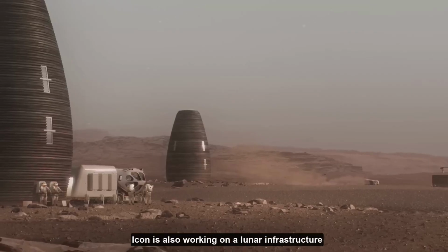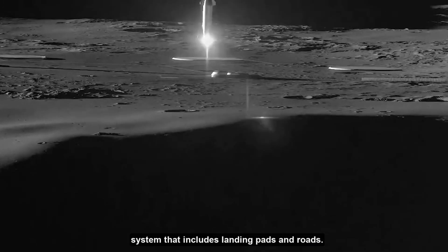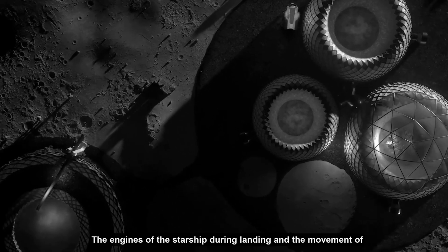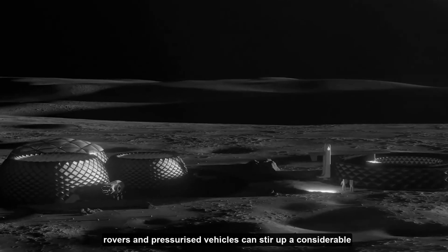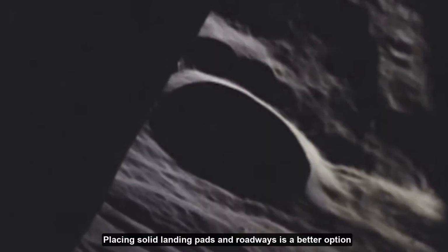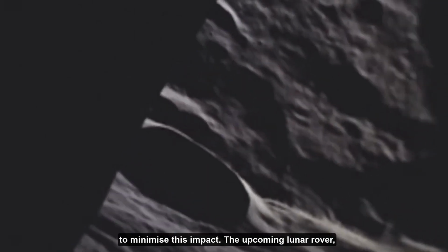ICON is also working on a lunar infrastructure system that includes landing pads and roads. These elements are essential for reducing the impact of human activity on the lunar surface. The engines of the Starship during landing and the movement of rovers and pressurized vehicles can stir up a considerable amount of dust, estimated to be up to £1 million. Placing solid landing pads and roadways is a better option to minimize this impact.